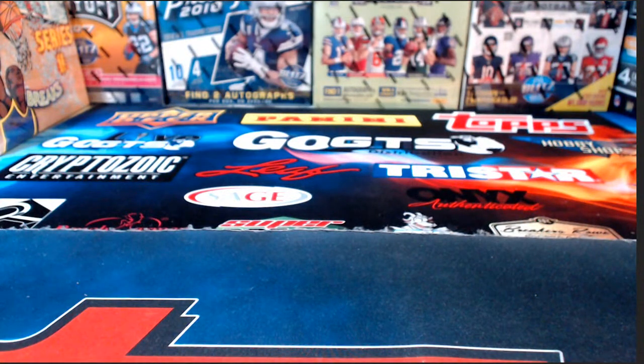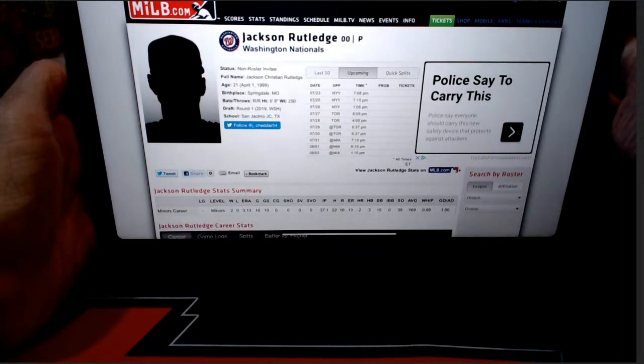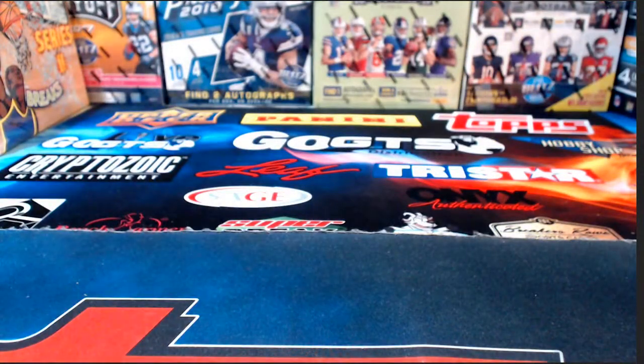Nope, I'm showing Jackson Rutledge as the Nationals. I correctly called him as the Nationals, and you can see right there on MILB.com, they clearly have him listed as the Nationals, and of course, our deciding factor is always going to be MILB.com, which is the official website of Minor League Baseball. So, yeah, he's the Nationals, my friend. Sorry about that, but he is not an Oriole, he is a National.